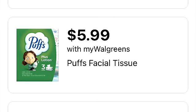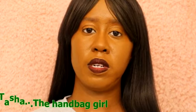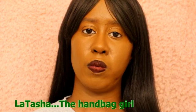Puffs facial tissue is on sale for $5.99. Now this is for the 3-pack. If you all remember, I got a really good deal on this, and I will have that video linked down below. Now when I took advantage of this deal, I did have a $4 off 2 coupon in the Walgreens app. So if that coupon happens to become available, this would be a good deal. You can also buy the individual Puffs at Dollar Tree for $1.25.